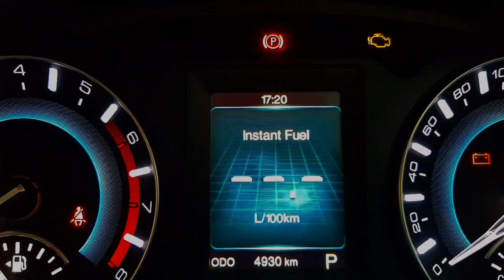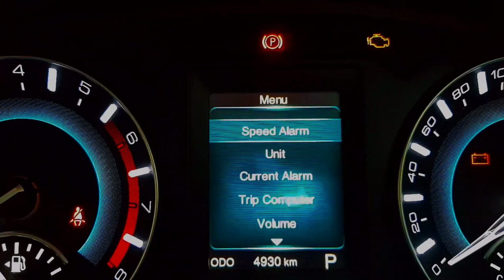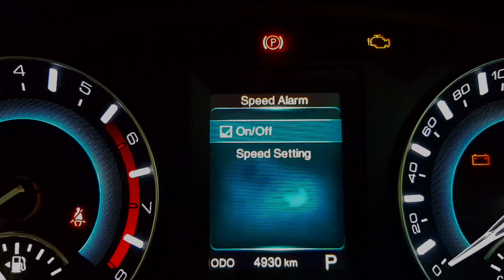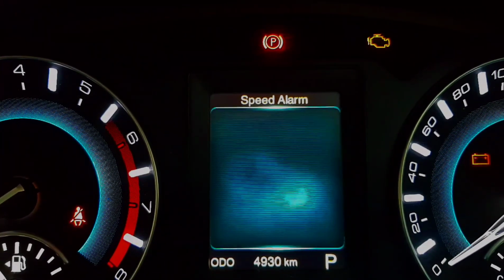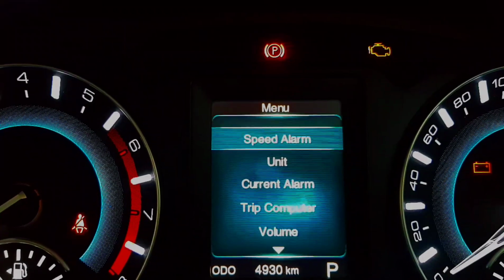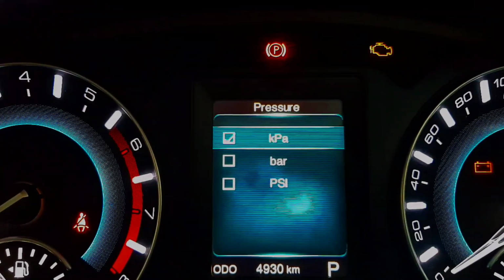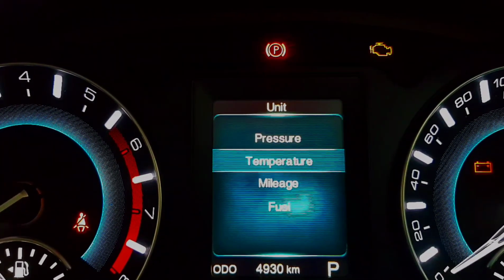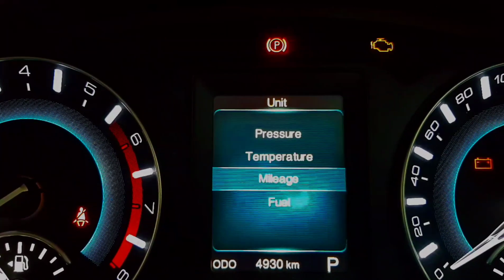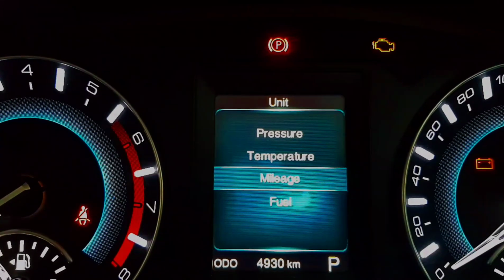And then if you go in the settings, these settings you can only do when you stop or when you are stationary, where it shows the speed alarm, and then the speed test to say on this speed it can start doing the alarm and so on, and then the unit of measure there, and that unit is for the kilometers, and the temperature, the pressure, all those things to show which unit of measure, depending on which country you are from or what you're used to, like Celsius and Fahrenheit, and then miles and kilometers. Basically that's just about the unit of measure. I don't think there's anything else there.